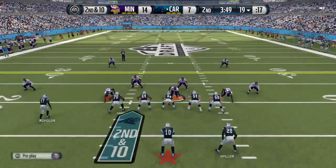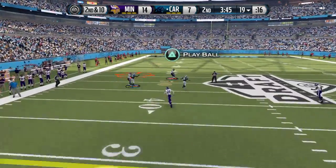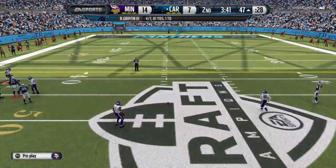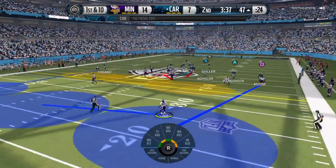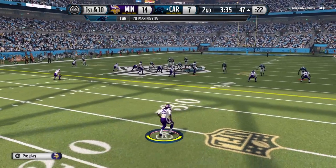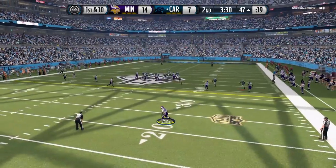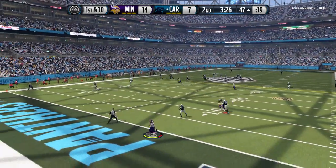Second down and 10. Going for the deep ball. Nice catch. Still the prettiest play in the NFL, the long arching pass down the field and watching a speedy receiver run right under it. What a throw, what a catch. 1st and 10. Room to work.